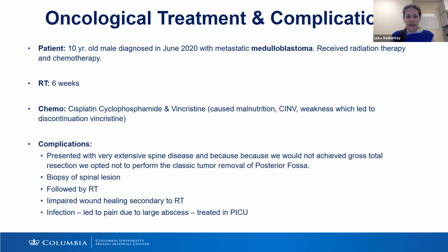When he presented, he had very extensive spine disease. Because we couldn't achieve gross total resection in the brain, we decided not to perform any brain surgery, and we only obtained the biopsy from the spinal lesion. This was followed by radiation. However, because of the impaired wound healing secondary to the RT followed by the biopsy, at the site of the biopsy he developed an infection and an abscess, for which he required treatment in the PICU, and had a lot of pain.